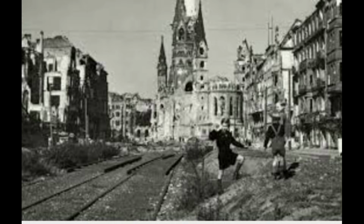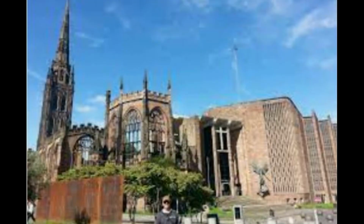We're looking at these awful pictures of Kurfürstendamm and Kaiser Wilhelm Church just after the end of the Second World War in 1945. There's a strong parallel between Kaiser Wilhelm Memorial Church and Coventry Cathedral, and we'll see the pictures coming up now of the ruins of Coventry Cathedral. Coventry rebuilt its cathedral next to the old ruins, and something similar has happened here. In the early shots of the vlog, we saw the new Kaiser Wilhelm Church next to the ruins.